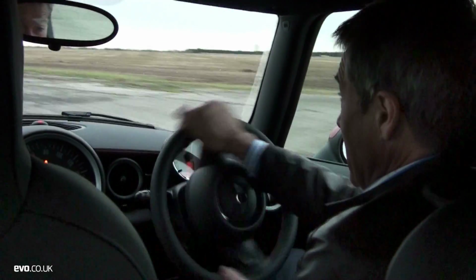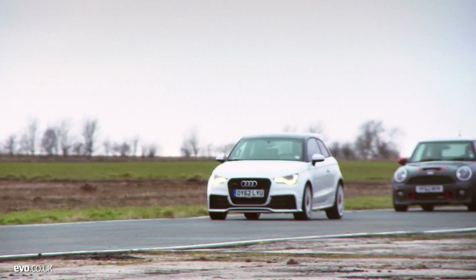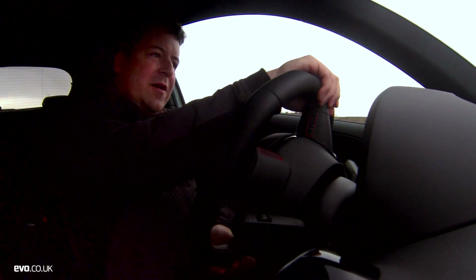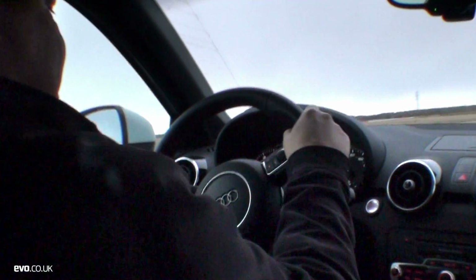Oh, Dickie, you're in trouble. I've got you nailed. Oh, a bit of oversteer, I don't mind that. Lovely, lovely. It feels quite soft-edged. You know, it's not aggressive in that sense, but it's nice and throttle adjustable, which you perhaps wouldn't expect, again, particularly with a four-wheel drive car.